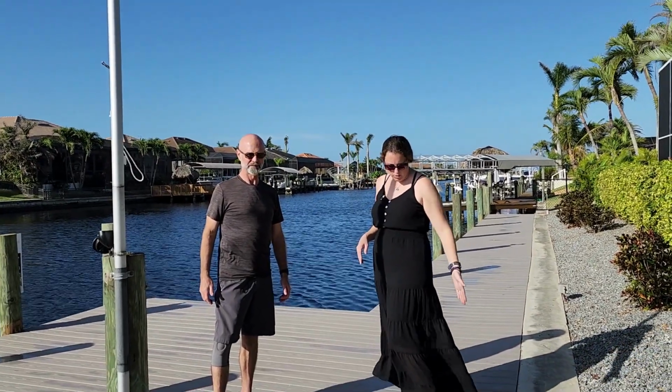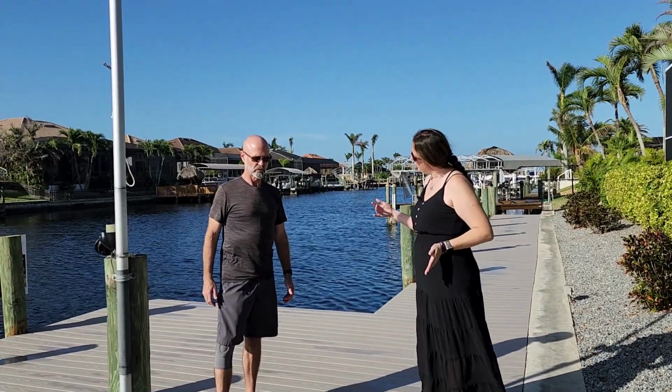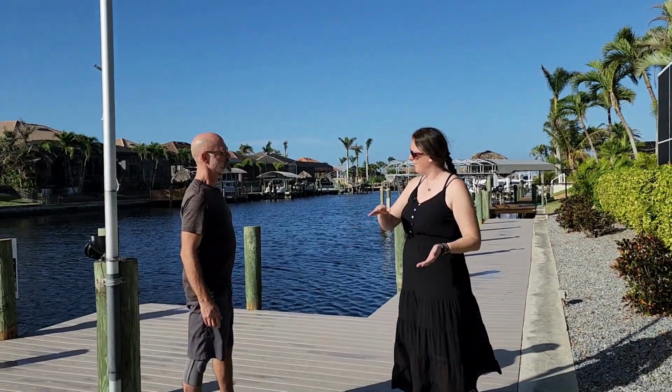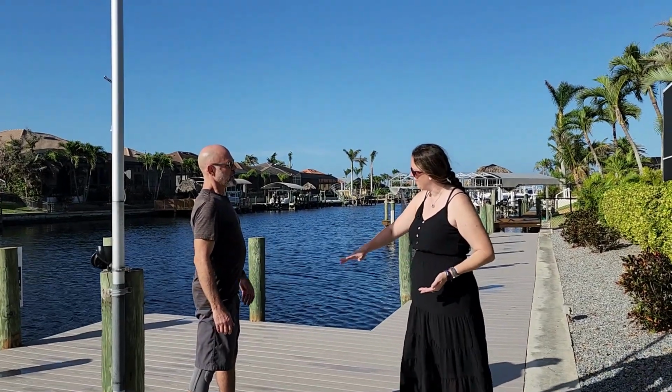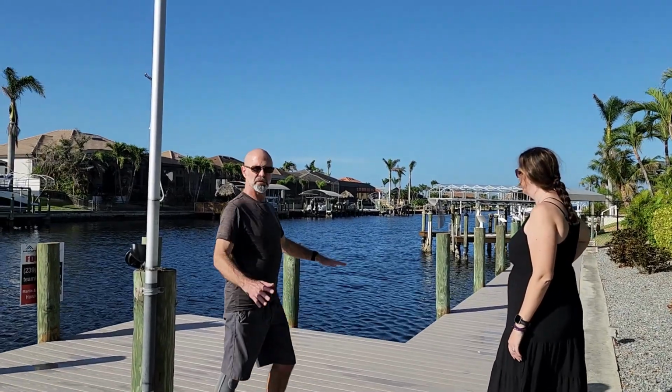Then would be the seawall, and then would be like a captain's walk, would you say, the next level up? And a captain's walk is going to be the concrete that kind of flows in, right? Oh, you mean like a little cantilever dock? Yes.